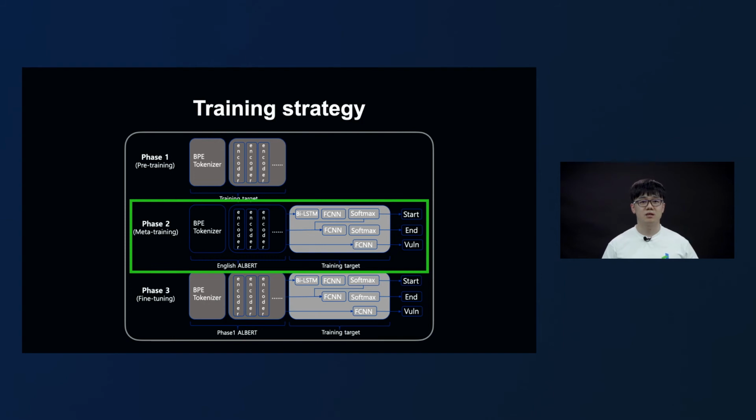The second phase is the meta-learning phase. In this phase, the training target is the latter part only. So we froze the front part, then conducted the meta-training. Since we don't have enough data for meta-training, we use data from other domains, and in this case it was English. Hence we put a different tokenizer and ALBERT accordingly for the data; to be specific, we put English pre-trained BPE and ALBERT, and used the SQuAD 2.0 dataset for meta-training. We will go over the SQuAD dataset in detail later.